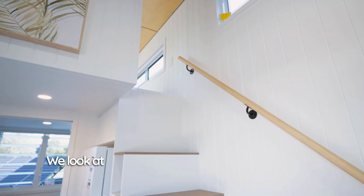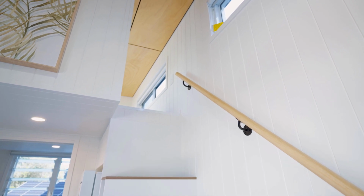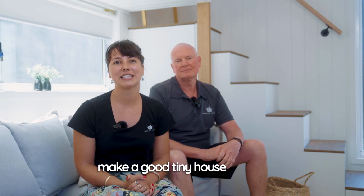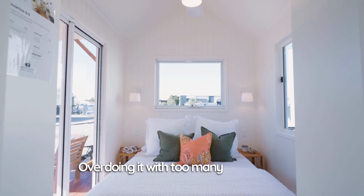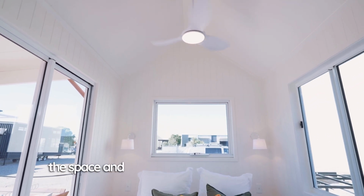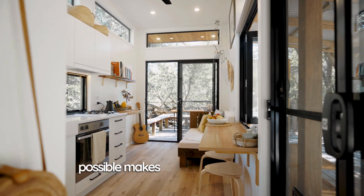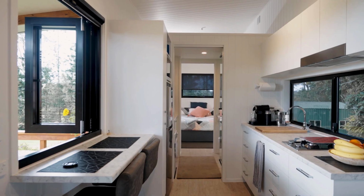We look at every component of the tiny house and design it so it works. There's a number of things that make a good tiny house design. Overdoing it with too many colours in a very small confined area can actually close in the space and make you feel quite claustrophobic. So keeping as much white space as possible makes such a huge difference.